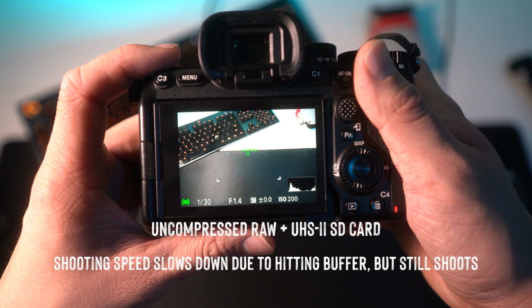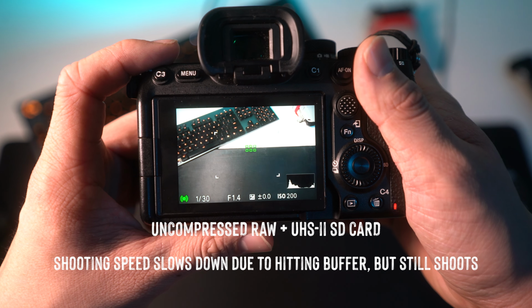And if you lower the quality down to a JPEG or even a high quality fine JPEG, you can still shoot with that unlimited buffer. You just won't have the ability to have all of those photos be raw files. This basically means that anything outside of really intense sports shooting, you're never realistically going to run into the buffer.